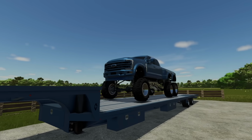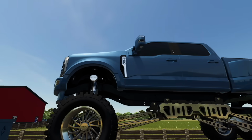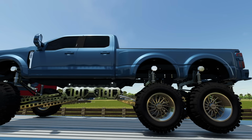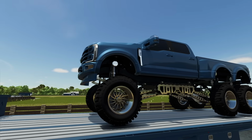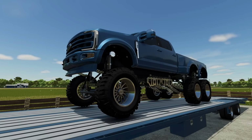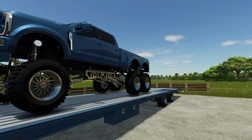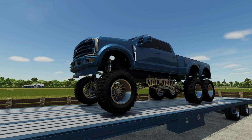Also, just got the 6x6 back from paint. It's painted now a different shade of blue, and you might be asking, Austin, why the heck would you send it to paint just to paint it a different shade of blue? Well, we've got this entire thing going out to SEMA along with a big addition that's going to be attached to it, and that's getting here later this week, so you guys will see.